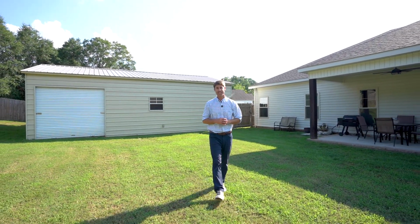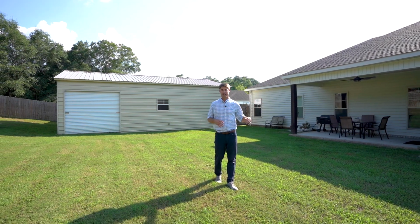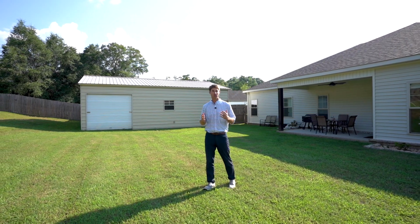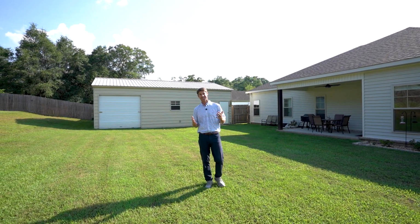I hope you've enjoyed seeing this neighborhood and the inside of this home. This backyard's great to spread out in. I love this back porch. But really, the coolest part of the property, I think, is this shed that's 36 by 24. You could fit 3 or 4 cars in there, use it for your hobbies, and so much more.